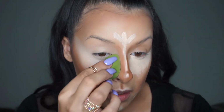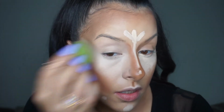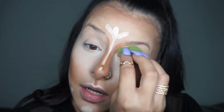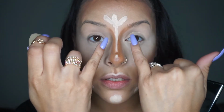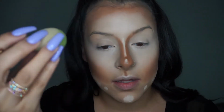Go up on the highlight if you wanna make it more of a dramatic nose contour. And I always go over the lid because it's like a nice base and it helps with the whole contouring right here. See how it makes the nose kind of just go in a little more, so you got this whole highlighted area. It's just like flawless. And then I like to use the bottom part, the booty of the sponge, to do like the forehead.